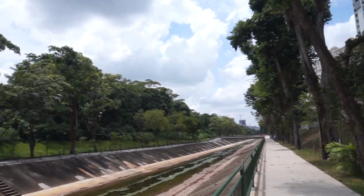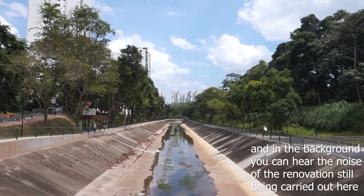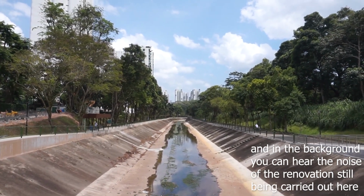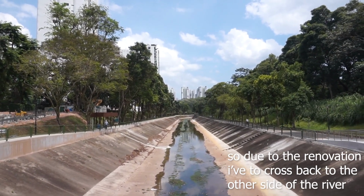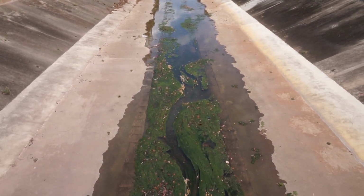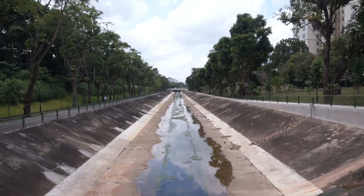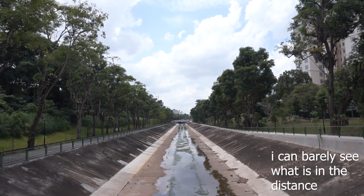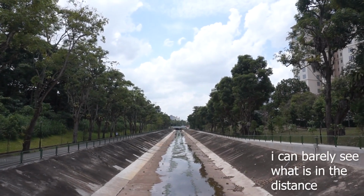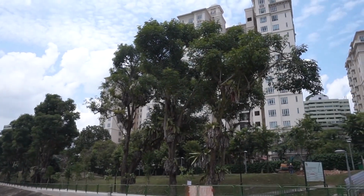And further up, there's actually still renovation being done on this side of the river. So up front here is actually a bridge which I will cross back to the other side, so that I can continue my walk along the river. As you can see, the river here now goes under my feet and continues heading down that direction. So we are now still along the Sungei Ulu Pandan, or the Ulu Pandan Park Connector.